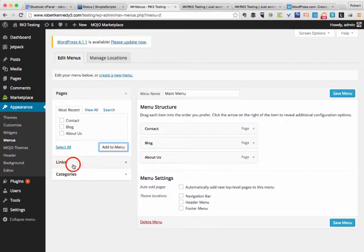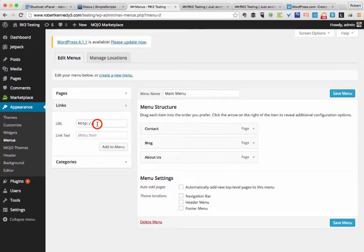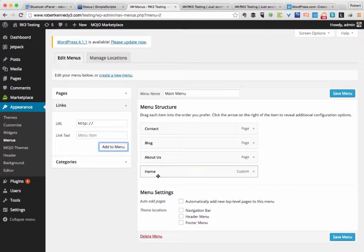So I'm just going to click links here, and I'm going to choose custom links. I'm going to put the URL in, and then under link text, I'm just going to put home. I'm going to click add to menu, and then you'll see that it's here, and I can drag this up to the place that I want it to be on the navigation area.